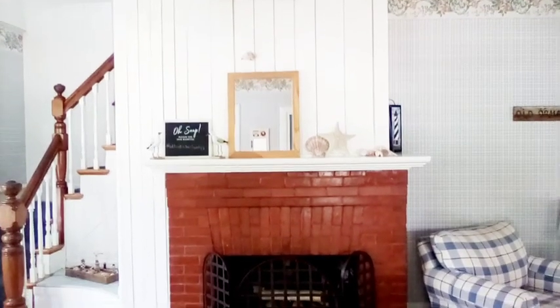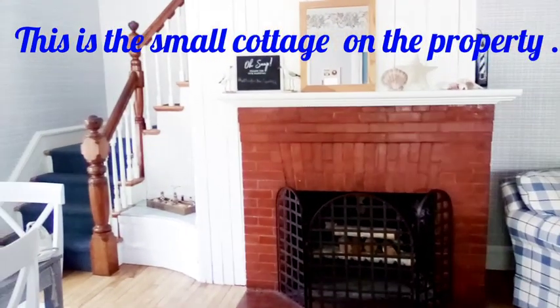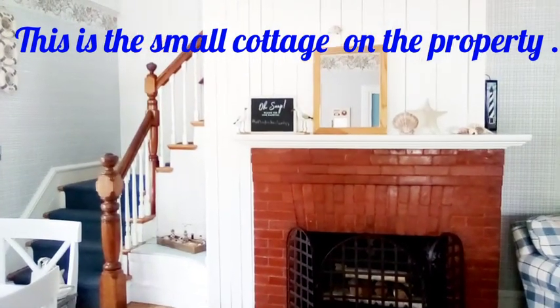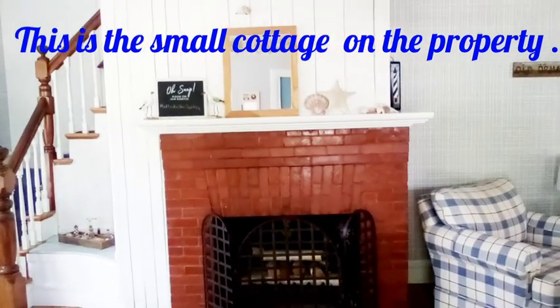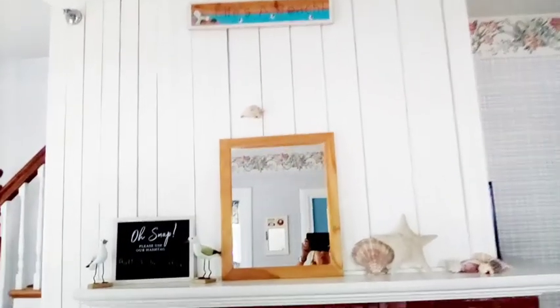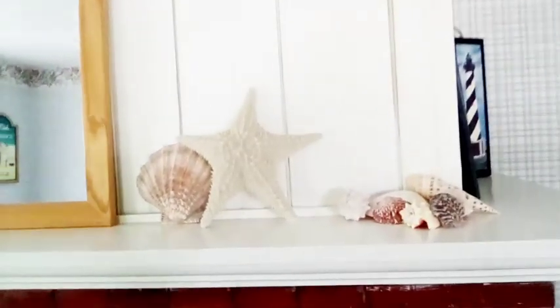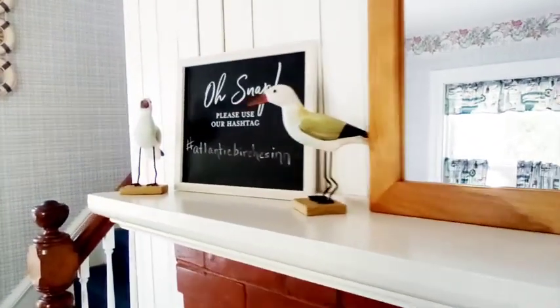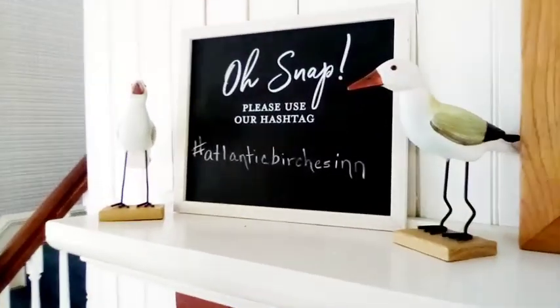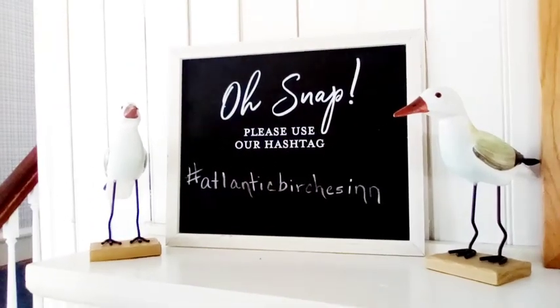Walking into the entrance of the bed and breakfast at Old Orchard Beach. You open with a staircase to the left and a center fireplace, all like beachy theme. The mantel is decorated with shells and starfish. And over here, they have some cute little birds and a little chalkboard sign.